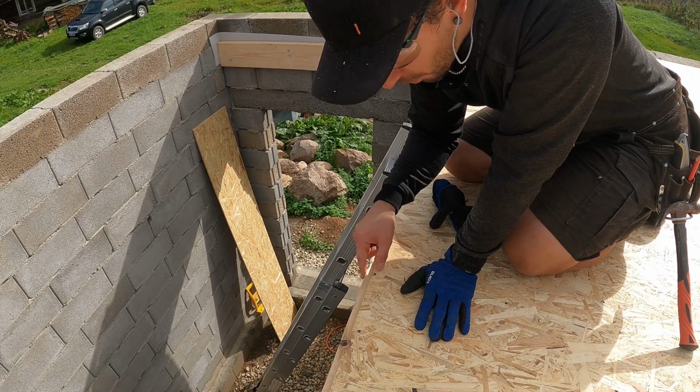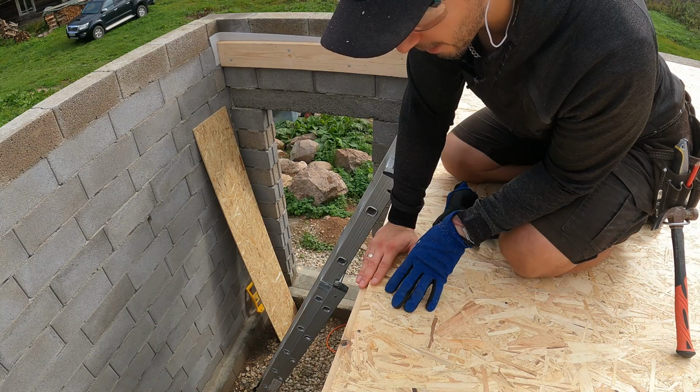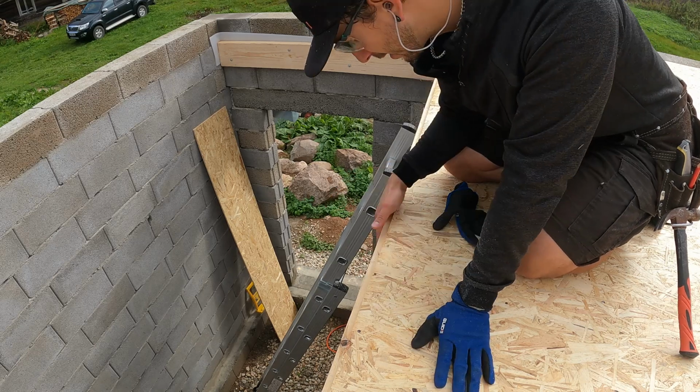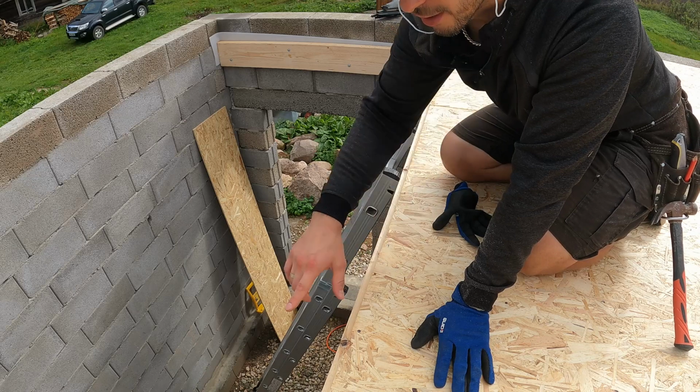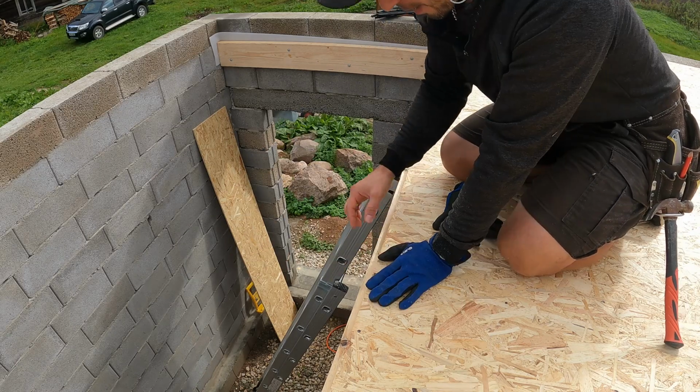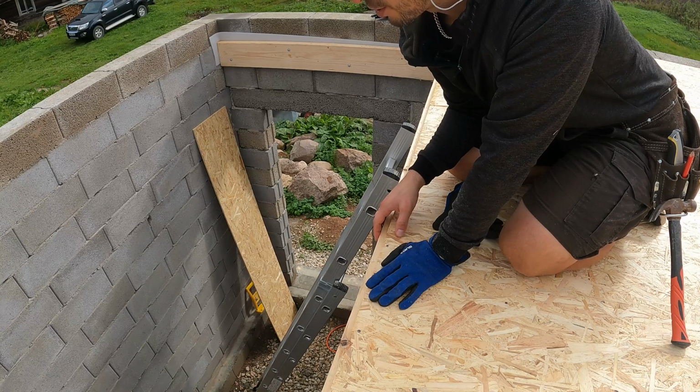Totally forgot to take out the width of the last joist. Yeah, I guess my math sucks today, but at least there is one positive side to that. If later I want to add a little bit more floor here, I will have something to put the OSB onto. Taking the best of the worst situation.